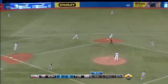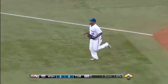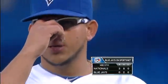There's the ground ball to short. Escobar to Johnson and back to Edwin, and they get the big double play. So Alvarez on the slider gets the ground ball he wanted and needed, and keeps his Blue Jays trailing 3-0.